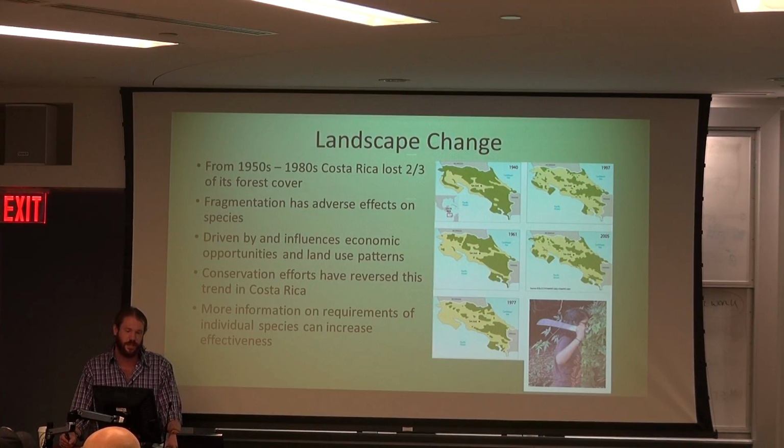Between the 1950s and 1980s, Costa Rica lost two-thirds of its forest cover, as you can see from these maps, primarily for the expansion of agriculture. And as I'm sure a lot of you know from intro bio, fragmentation has adverse effects on species.